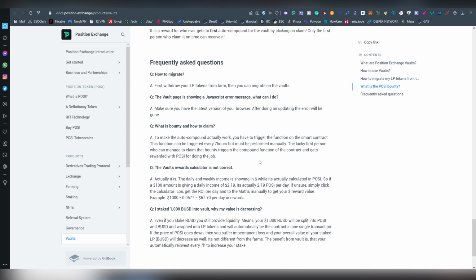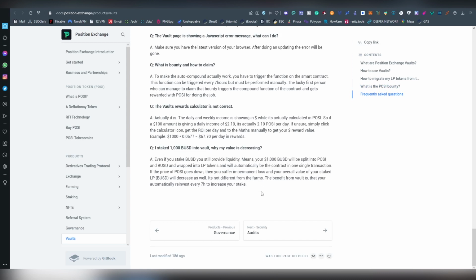And yes, you're correctly right, but you don't always have time to research every degen project out there. And here you can basically see everything that can happen. So impermanent loss is what happened to me, and that is how basically my value has gone down.